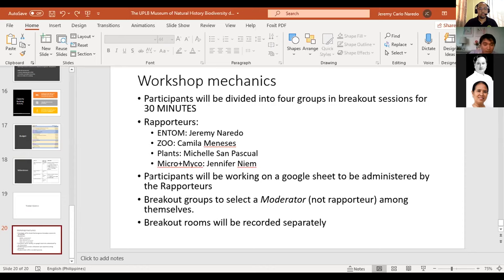And then, for the workshop po, ang aim lang naman dito is to assign yung roles ng may involved na staff and curator. So, very straightforward lang siya na ilalagay yung pangalan natin dun sa Google Sheet na nakalagay na sa tabi niya kung ano yung roles. I-explain pa further sa breakout sessions. And then, ito importante po sa breakout groups. Apart from the rapporteur, the group will select a moderator para lang may order sa pagsalita or pagbibigay ng comments.